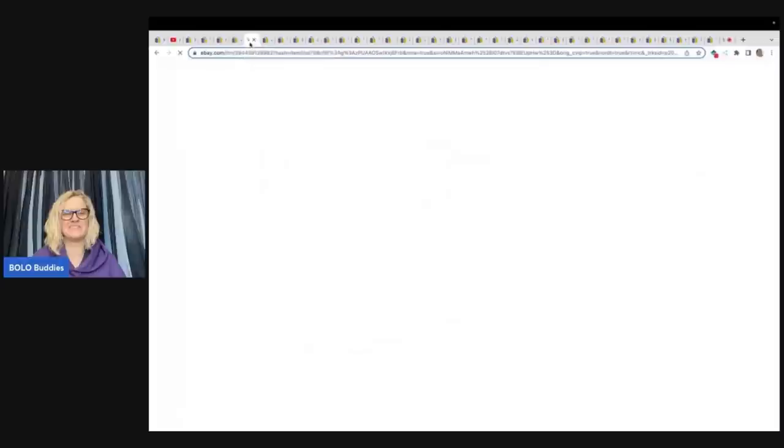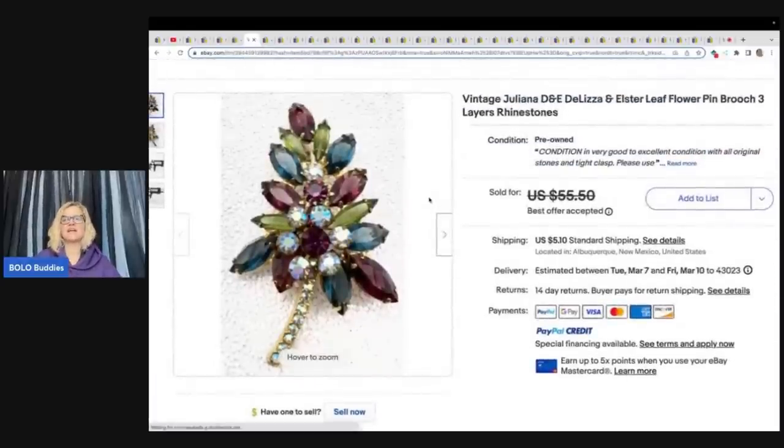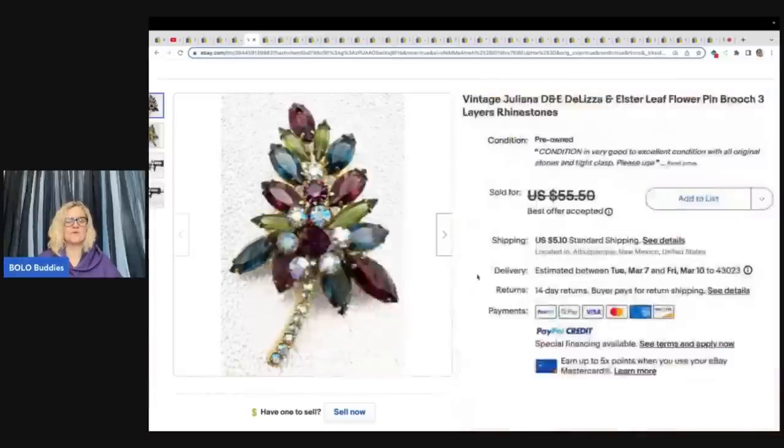That is so cool. This next item is a vintage Juliana D&E DeLizza and Elster leaf flower pin brooch. Three layers of rhinestones. Look at that stunner right there. Wow, that is beautiful.